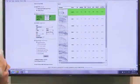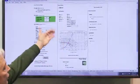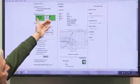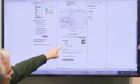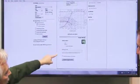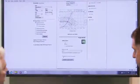So let me click on that, and it goes to that pump. You can start zooming in on the screen here, see the flow and the head, and then you can start selecting your motor horsepower and other information here as well. Very, very easy. And then when you go down here, you want to add it to a project. You choose which project you want to add it to. Maybe I want to call this P1 as an example. So I type in P1, and watch here.